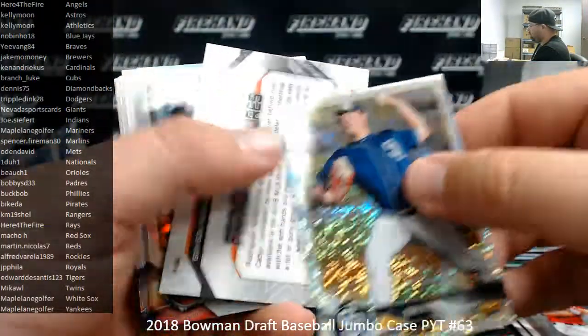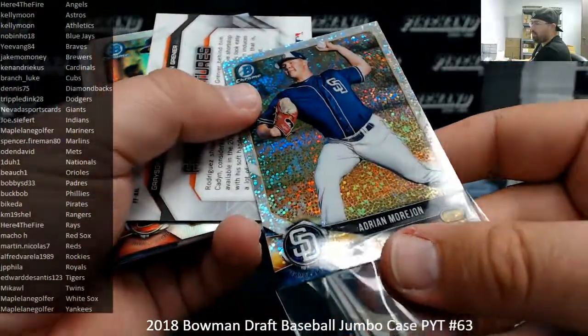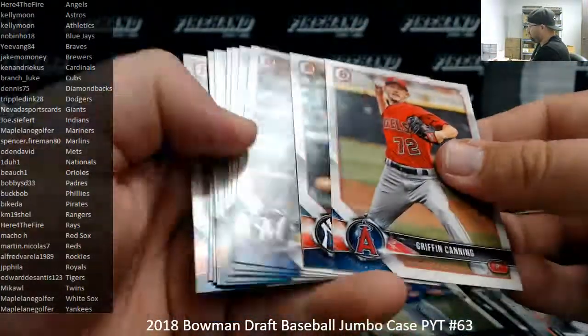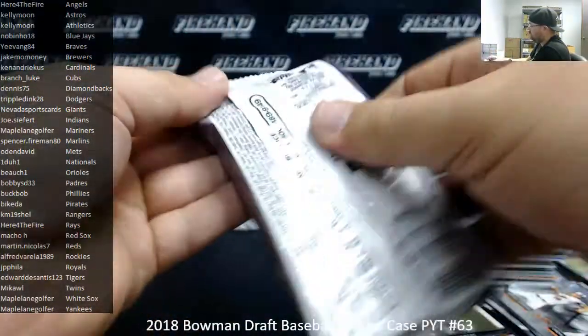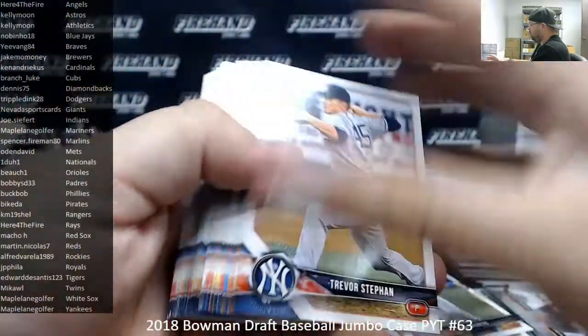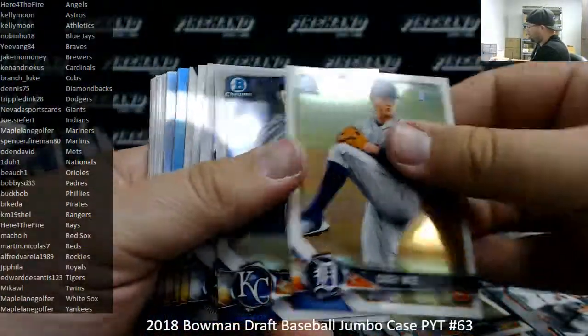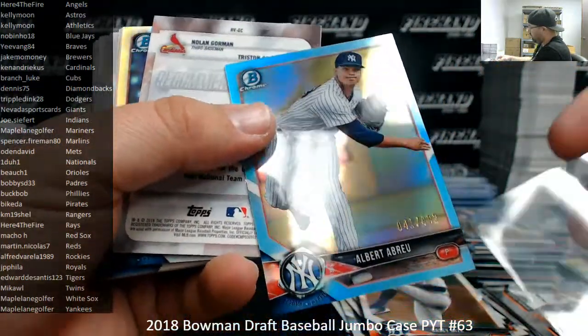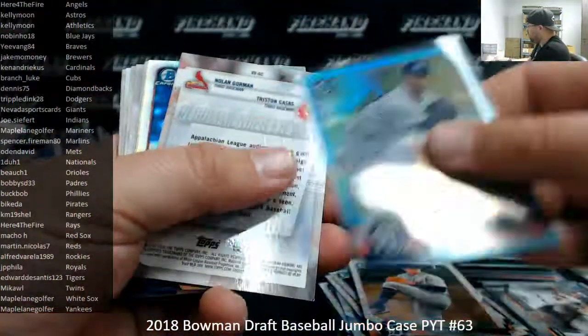Sparkle, Adrian Morejon for the Padres. Padres belong to Bobby's D33. Sky Blue Refractor of Albert Abreu for the Yankees. Number 402, Yankees belong to Maple Lane Golfer.